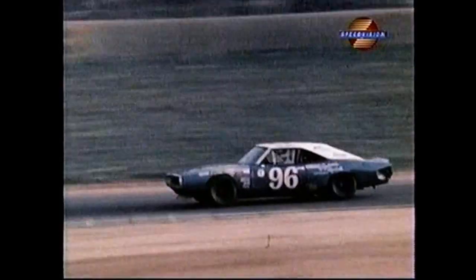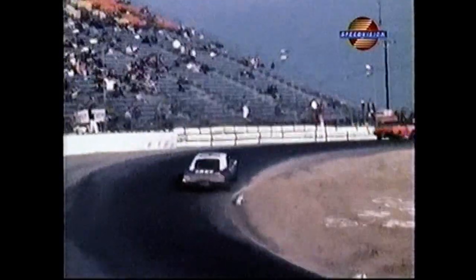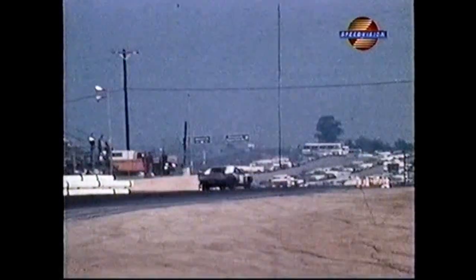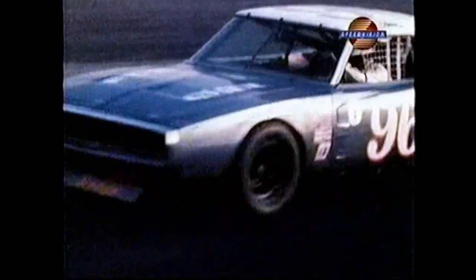Elder is picking up the pace now. He's closing the gap on Allison's Dodge at the rate of about a half a second on every lap. Uh-oh, with only 10 laps to go, Bobby is forced to pit for fuel. And on the track, Ray Elder barrels out of turn 9 onto the front chute, past the pits, and into the lead.